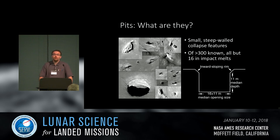And one thing I do want to point out about these is, while the walls are vertical, we also almost always see an inward sloping apron or funnel around the rim, several meters thick. That seems to be just loose regolith that's fallen into the pit over time.